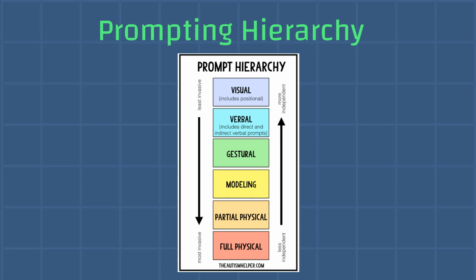So down at the bottom, you see full physical prompt. That would be kind of that hand over hand, and that would be the most invasive prompt, but it's also the least independent prompt that a student has. So going up the prompt hierarchy, we have partial physical, maybe touching their elbow, kind of helping them a little bit. We have modeling, so showing them how to do it.